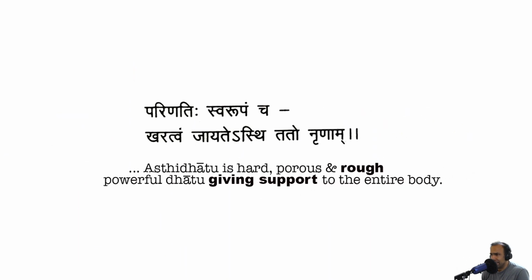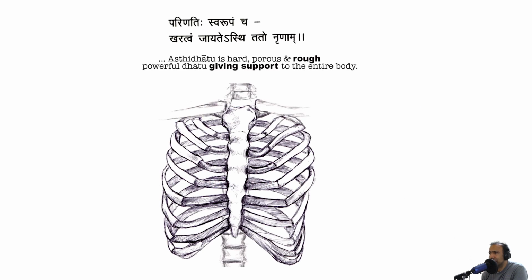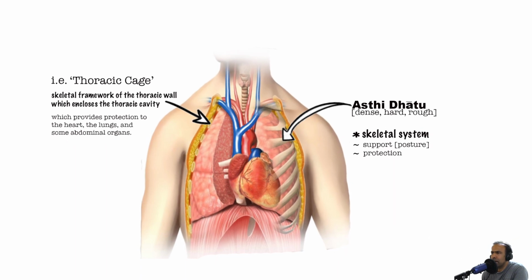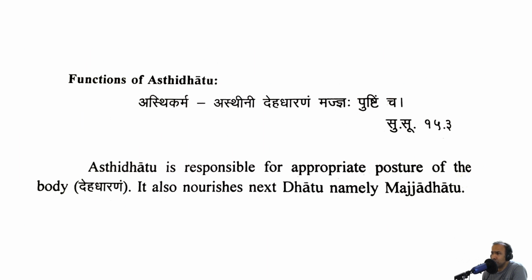Being not only dense, the chief quality of Asthi Dhatu is roughness, and because of these qualities, Asthi Dhatu provides protection for the internal organs of the body. Hence, the function of Asthi Dhatu is that which provides support and posture to the body, as well as providing nourishment to bone marrow or Majja Dhatu.